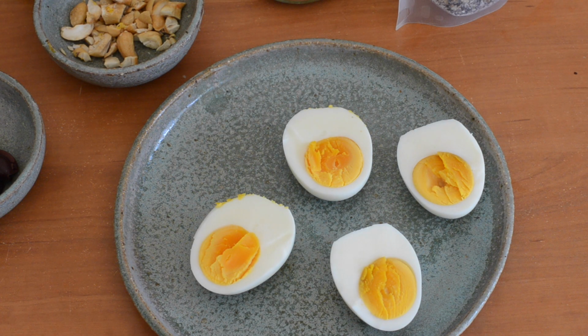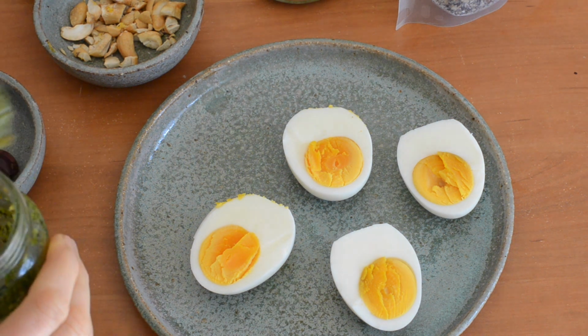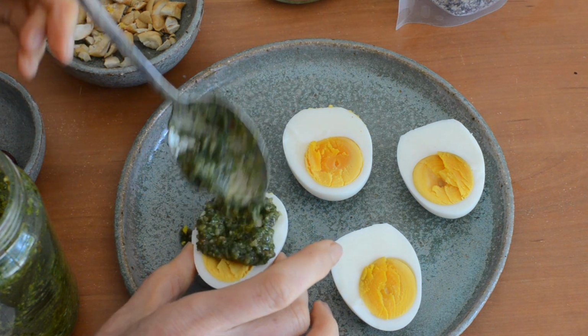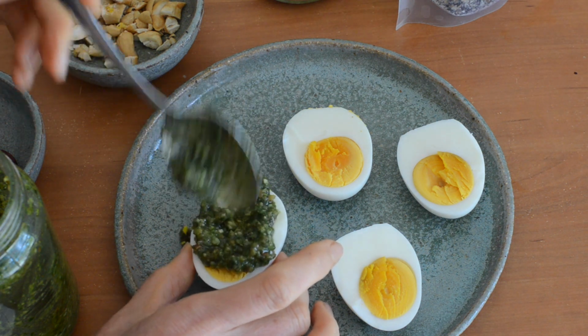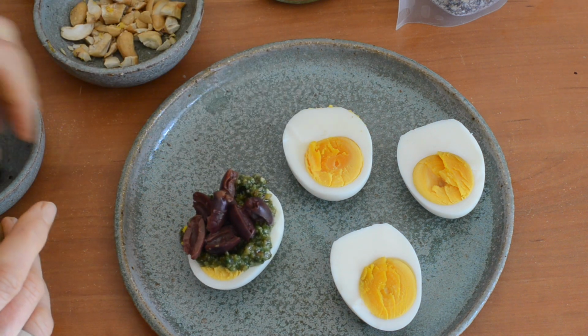Okay, so I've got some peeled boiled eggs, halved, and so we're going to just do a few different options for snacks. Obviously, I wouldn't make all of these. I'd just choose one at a time, but I just wanted to demonstrate. So we've got some pesto and olives.